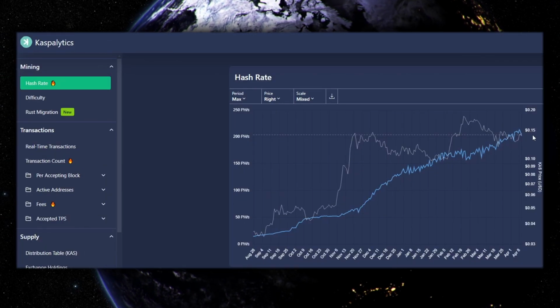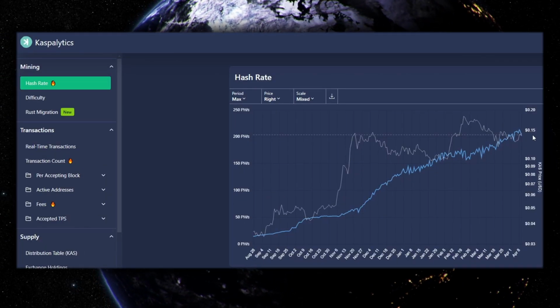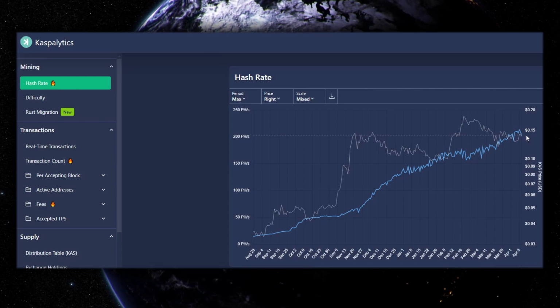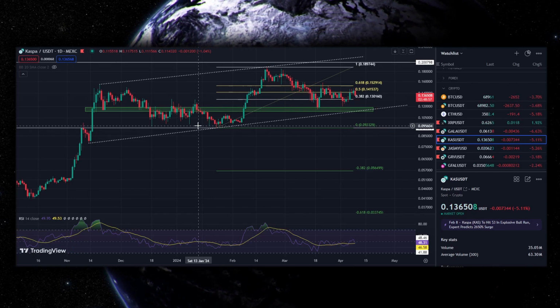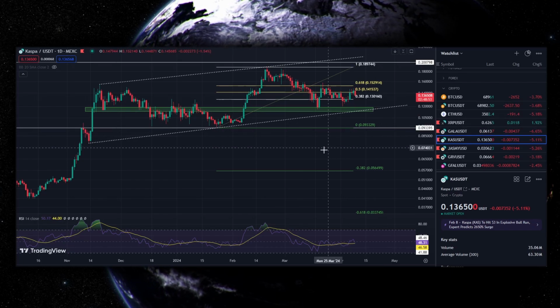Kaspa's hash rate continues to rise more and more, and the hash rate is a very important indicator, and right now it's suggesting that Kaspa is about to witness another breakout and another new all-time high. With Bitcoin currently leading the charge and the halving closer than ever, it's likely that Kaspa, for the time being at least, has fallen in line with the other projects.